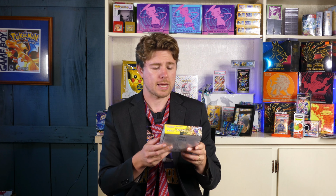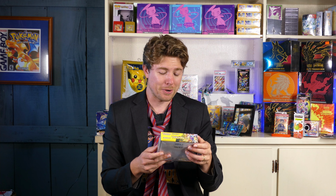Final piece here is I picked up some Wild Force just because, why not? I like the box. I'm getting through Scarlet and Violet sets, and it's super cheap. It's like 4,600 yen. A lot of these boxes, they're not going to go anywhere for a long time, but if you have the space, if you like to collect them and display them as well, it's a great box. So I really like it.